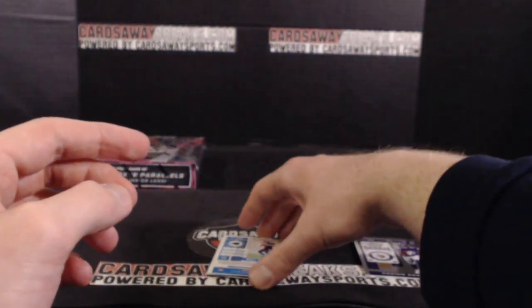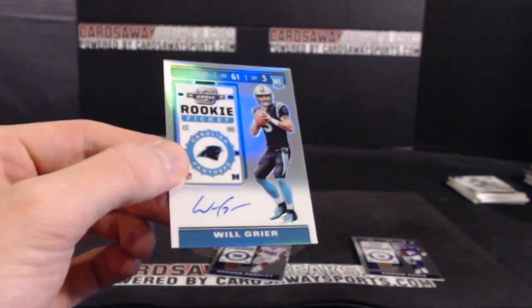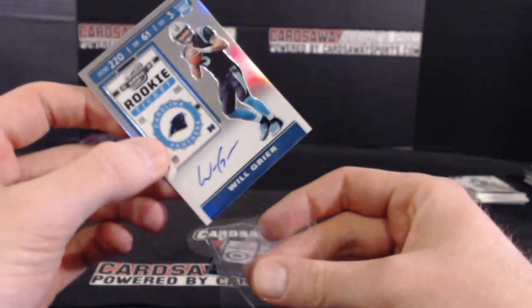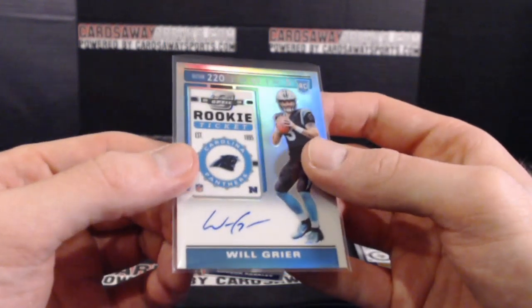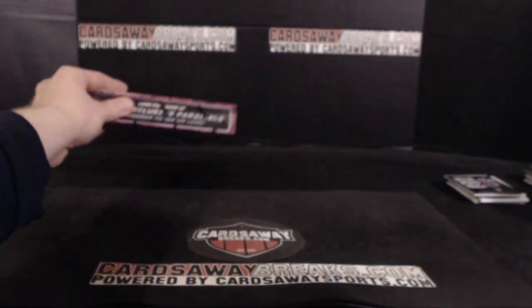And for the Panthers, quarterback Will Greer. Rookie on card, Silver, Carolina. Going to Dan E. And Saquon Barkley. All right, last box.